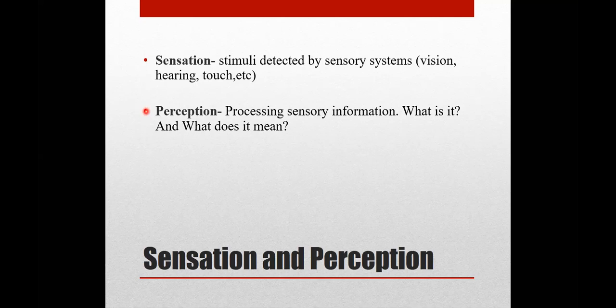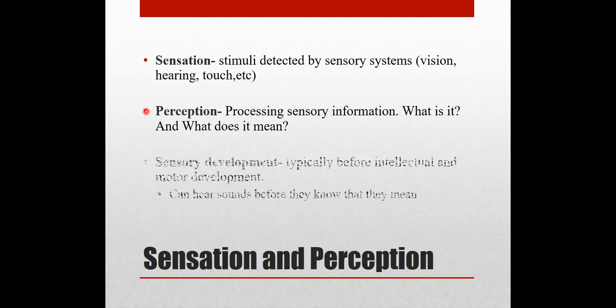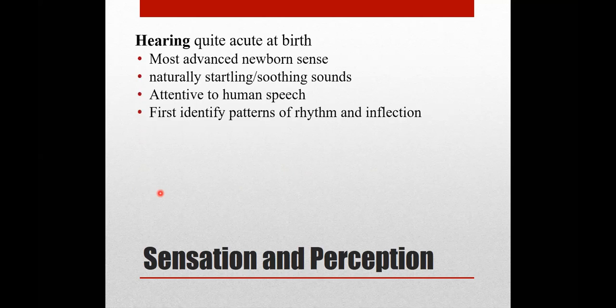And for humans, perception also takes a bit more time and effort. So sensory development typically occurs then before perceptual development, as well as before intellectual and motor development. So children can hear sounds before they know what they mean. They can hear words before they know what they mean. So the sense of hearing is the most advanced sense in humans, and they will find certain sounds naturally startling, obviously loud noises, unpleasant sounds, as well as certain sounds to be soothing.